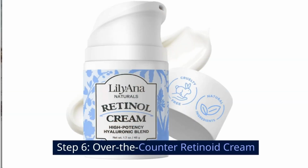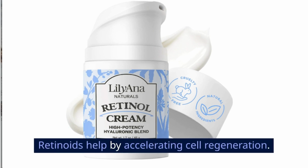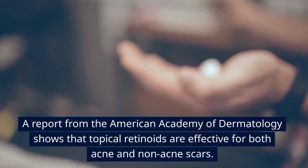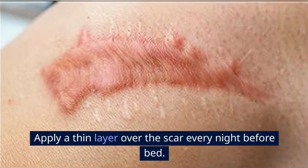Step 6. Over-the-counter retinoid cream. Retinoids help by accelerating cell regeneration. A report from the American Academy of Dermatology shows that topical retinoids are effective for both acne and non-acne scars. Apply a thin layer over the scar every night before bed.